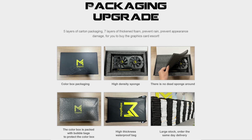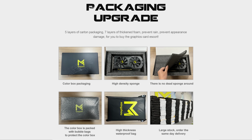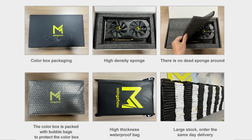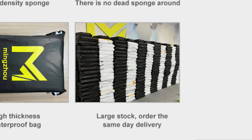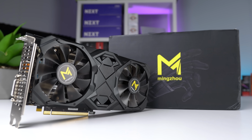And one more thing I wanted to mention about the AliExpress page is that it shows what their packaging looks like, and this mimics what I saw with my card in the real world. They ship it with full protection, and they also have a ton of inventory so they can ship them out really quickly. I got mine in about 2 weeks, which is pretty solid for AliExpress coming to the US.